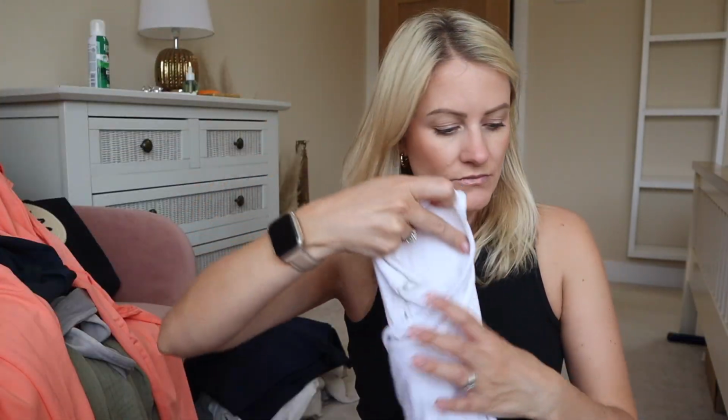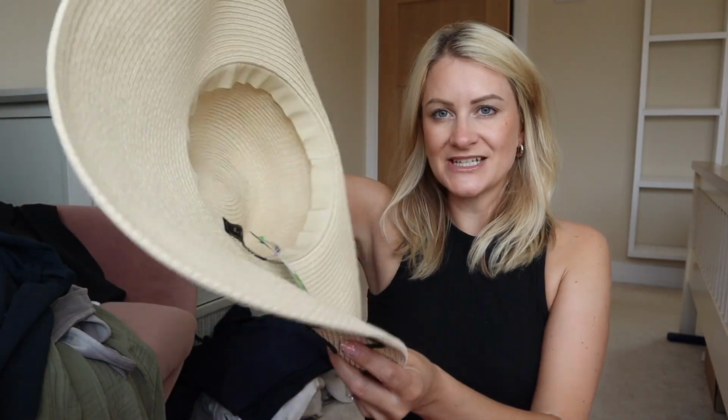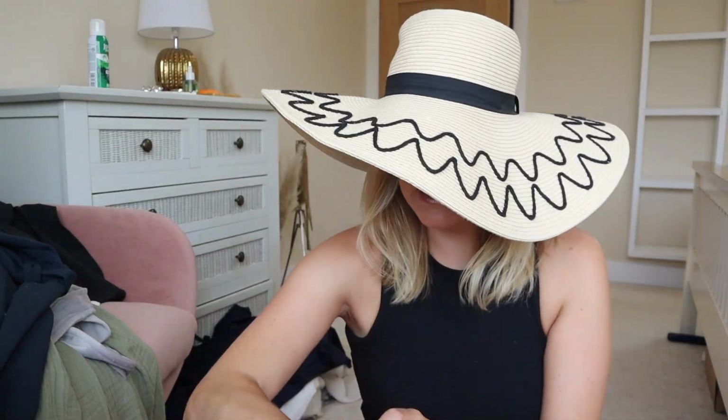But anyway, I'm just about to put away all my washing, of which there is a lot. I've let it pile up, which I hate doing. My hat that I got from the charity shop the other day, £8. Ooh. I do love it. I feel like I just love hats and I like protecting my face.